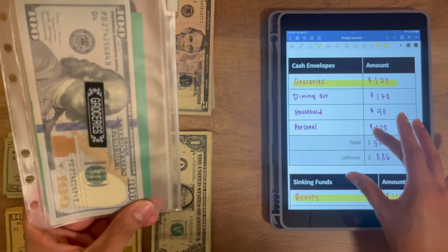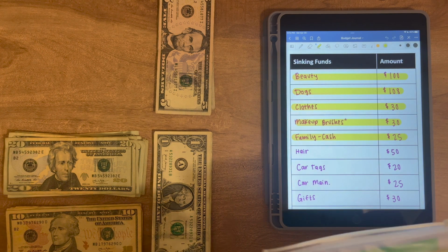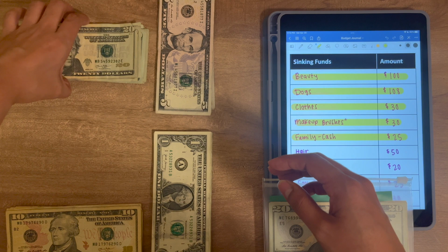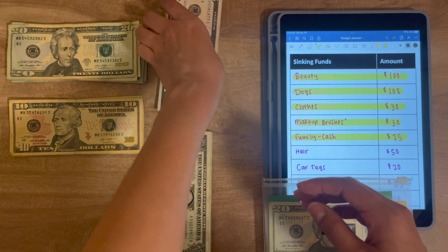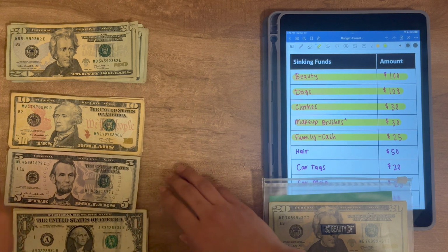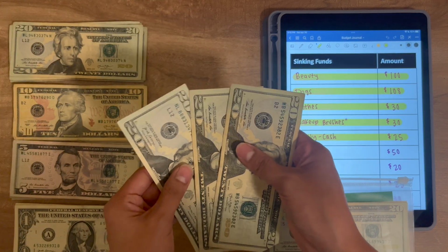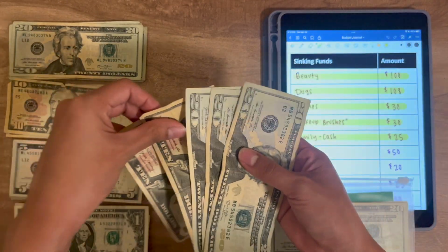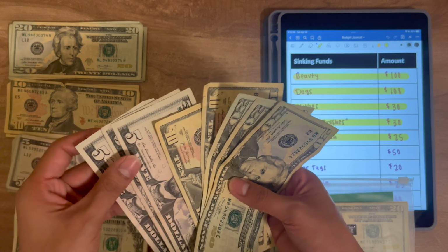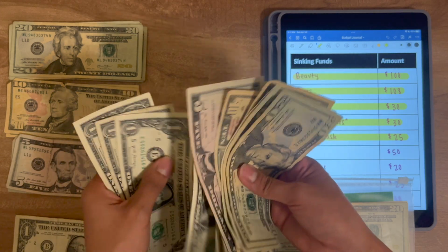All right, so our next category, let's go to the sinking funds, which is going to be beauty for $100. And I believe I used much smaller denominations. Let me move these up. There we go. So I'm going to grab, yeah, 3 20s, 2 10s. So that brings us up to 80, 3 5s, and 5 1s, 2, 3, 4, 5.